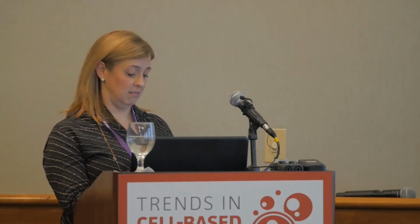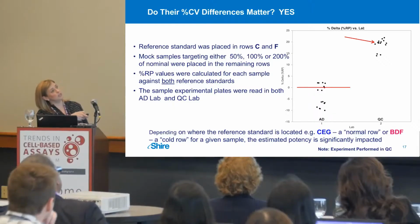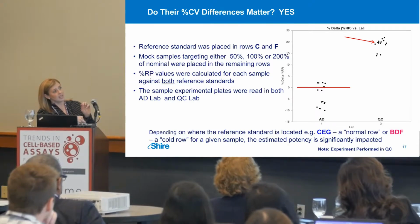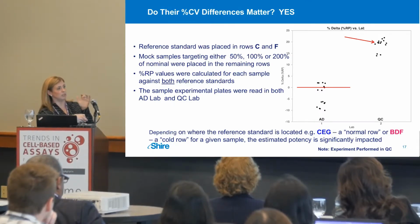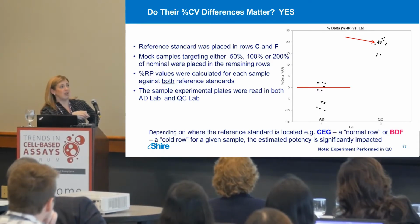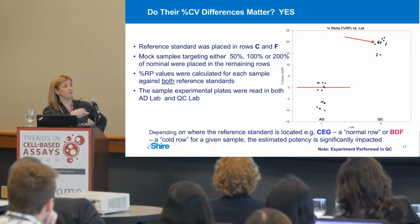And we did find a disconnect, because you would expect, let me go here, so AD is here on the left on this chart. And in AD, you would expect to be around nominal. So a little bit above, a little bit below. There was, I think, 40% more above. I think the range here was 5 to minus 13, or 3 to minus 13, or minus 15. But in Lab 2, QC, because this is the delta of the RP, I should have said that on the x-axis, everything was positive, and you don't expect to see that, and well above positive, 3 to 20%. Okay.